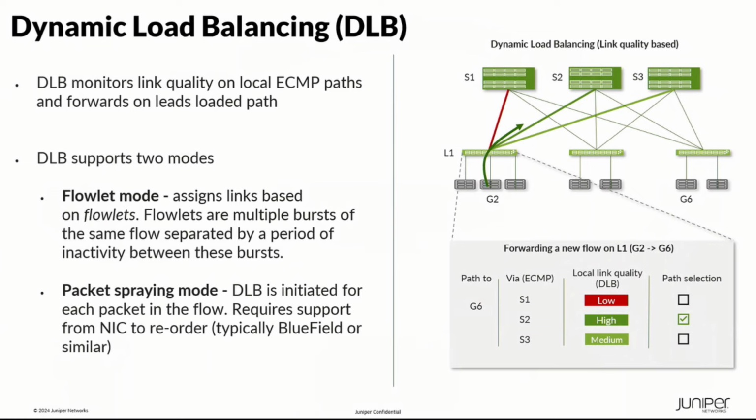Now, you ask the question, where does the NIC play a role over here? This is exactly where it plays a role. When you employ this in packet spraying mode, or I should say per packet mode, DLB is making a decision on the quality of a link on a per packet basis. So each packet could go in a different direction.